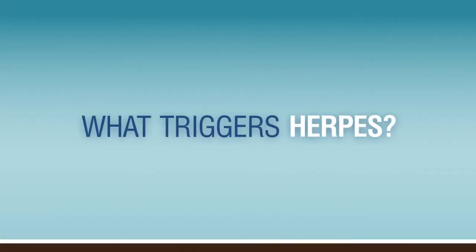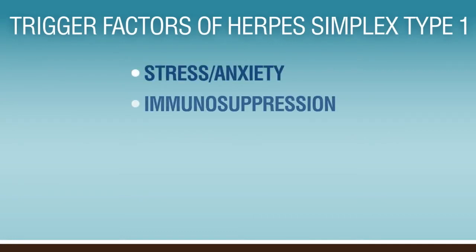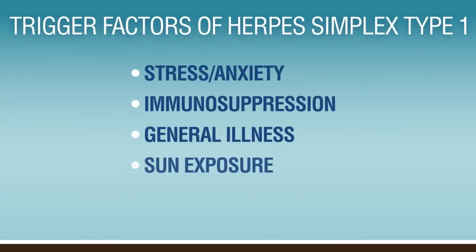The trigger factors of herpes simplex type 1 are stress, anxiety, immunosuppression, general illness, and sun exposure. The other thing that can trigger it is trauma, from an accident, an abrasion or a cut, or in some cases within a dermatology office, when some people have fillers, injections, laser resurfacing or chemical peels. These people, if they have a history of herpes virus infection, are always given medication beforehand to either minimize or prevent the infection from coming out.